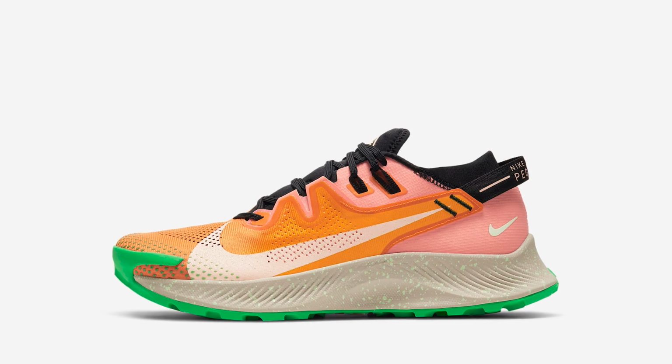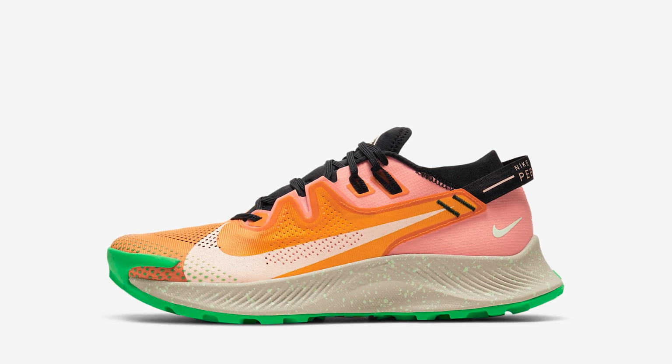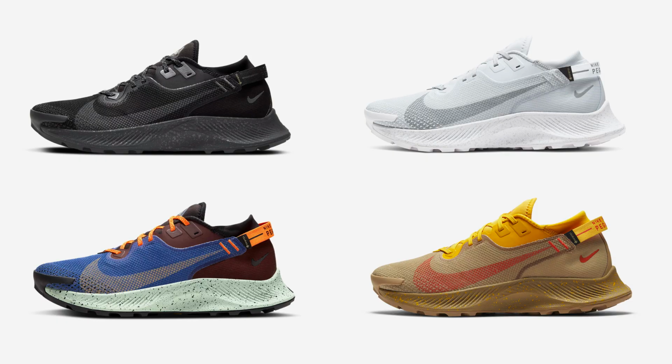So these shoes are readily available right now, and the regular Pegasus Trail 2 also received a new color. This funky orange, green looking colorway that I really like. Some people might hate it, but yeah, there's a new colorway out there right now for the Pegasus Trail 2 if you still want to grab a pair. So there's going to be 4 colorways in the Gore-Tex version of the Pegasus Trail 2, and that'll cost $160, while the regular Pegasus Trail 2 will still stay at $130.